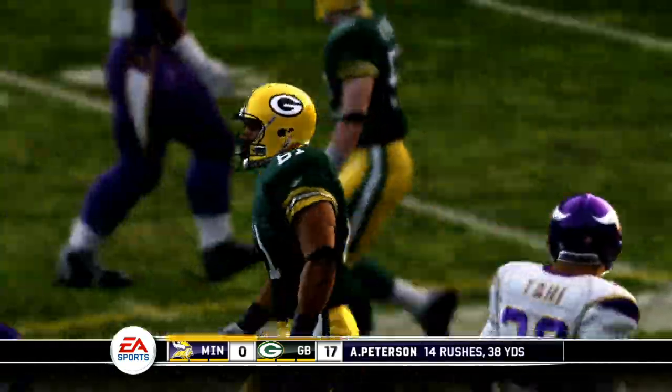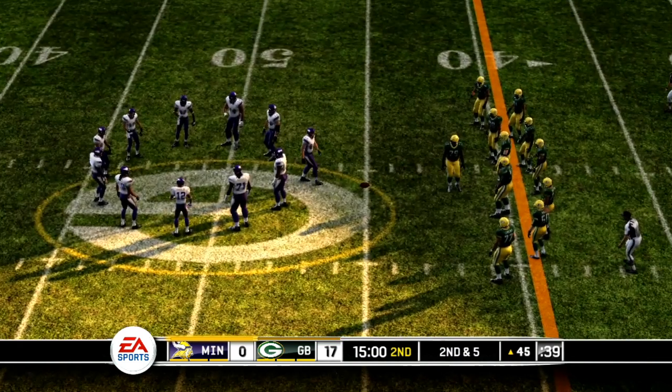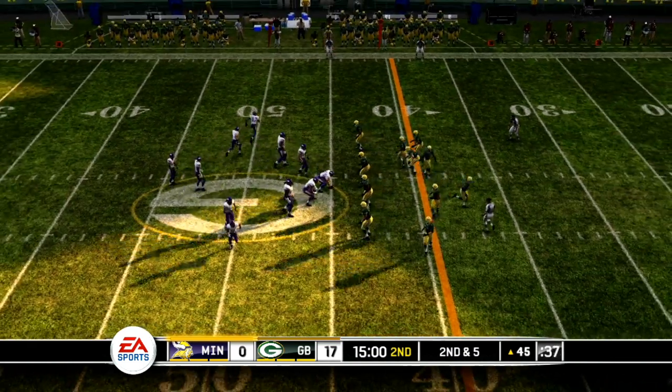Peterson gains about 5 yards on the run. We've played a quarter. The score is 17-0 Packers. They line up at the 45.